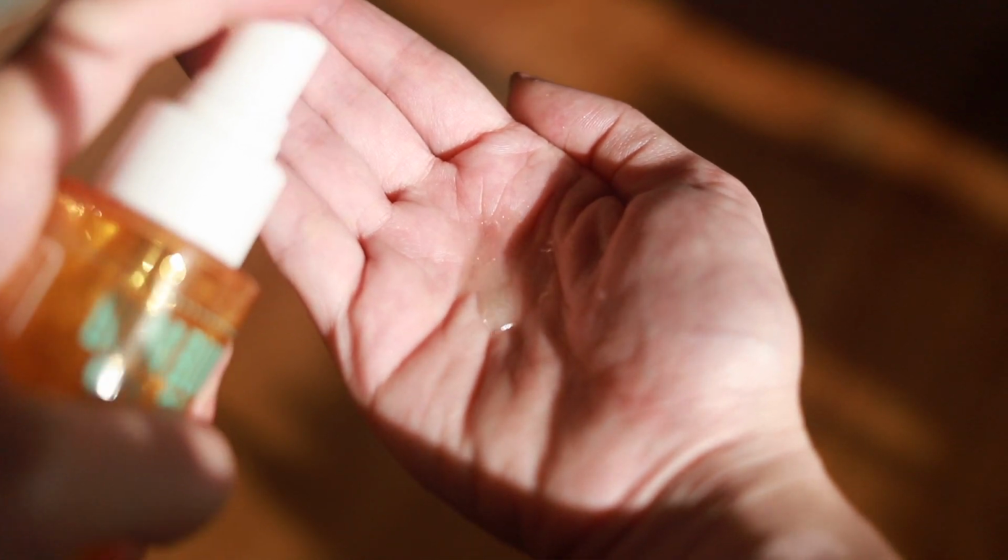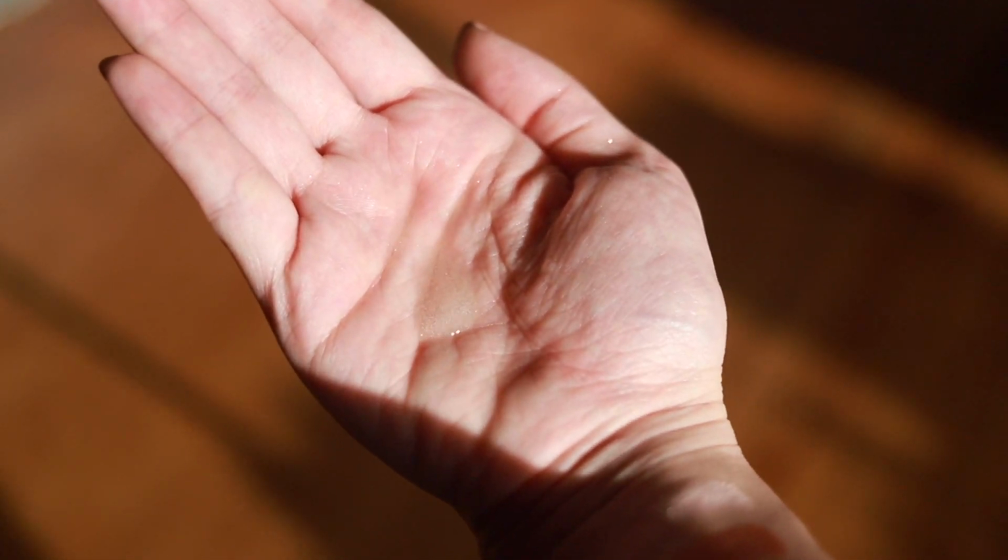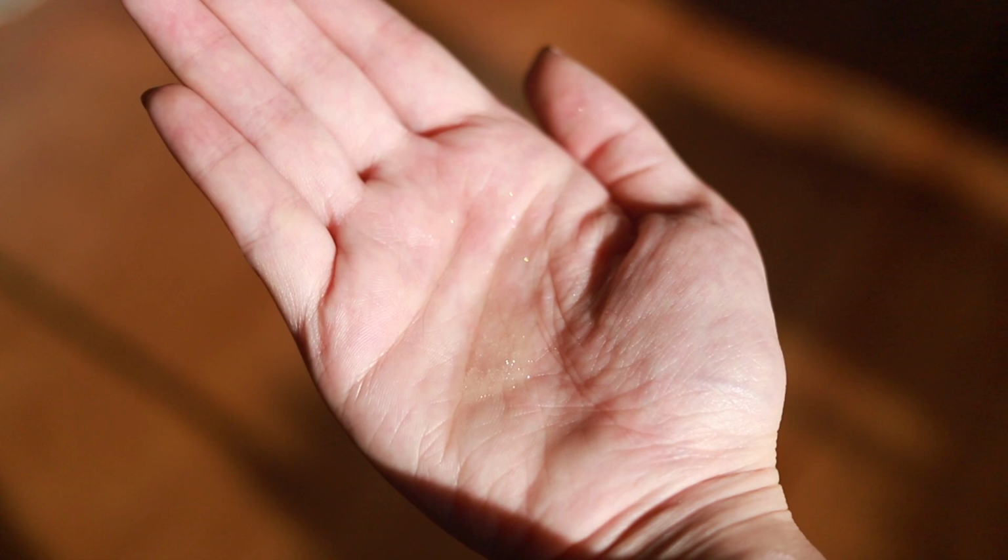I actually also haven't really heard anyone talk about this product too. This is amazing. It is a super shimmery, beautiful body oil with SPF 30 in there. Jen and I recently went to Lollapalooza and we doused ourselves with this stuff and I didn't get burnt for once.